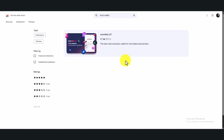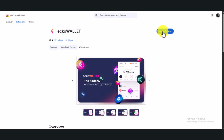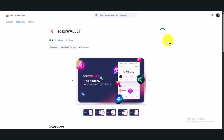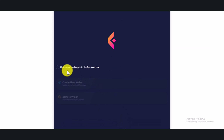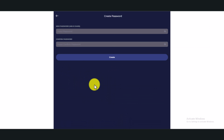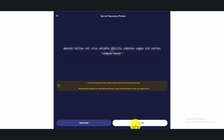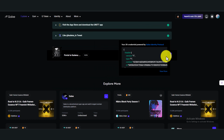So simply go to the Chrome extension store and search for Ecko Wallet. This is the wallet, so download and install the extension. Then click start now. Then next, then agree to the terms, then create a new wallet. Then choose your password and click create. Then agree to the terms again and click continue. Here you'll find secret codes, so save them. Then click continue, and here in the box you need to put all the secret words. Then you need to create an account.